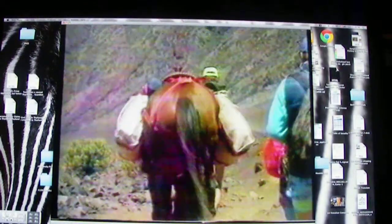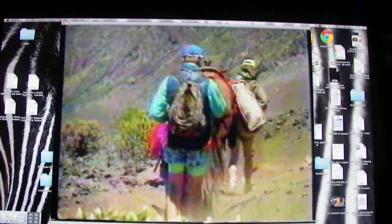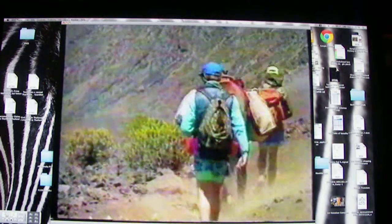The sandy terrain becomes rocky, but on the trail itself, it's still an easy walk for horses and people. All you do is shoulder your day pack and enjoy the scenery.